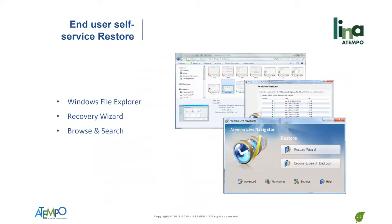Then you can also use a wizard to guide you through the recovery process. This is especially useful if you're not sure exactly where your file is. The wizard is going to ask you several questions about the location of your file, the type of file it is, the date of the last backup. And each time, with all the answers you provide, it's going to narrow down the list of files that are eligible for restore. And then you will choose from that list the file you want to restore.